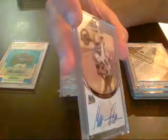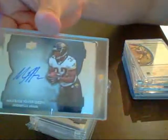Maurice Jones-Drew rookie auto on card from Press Pass. I actually have three of these coming up. It's an Exquisite MJD out of 75 from 2009. There's one. There's the next one. That one. That one. I like these. I like the on-card autos.